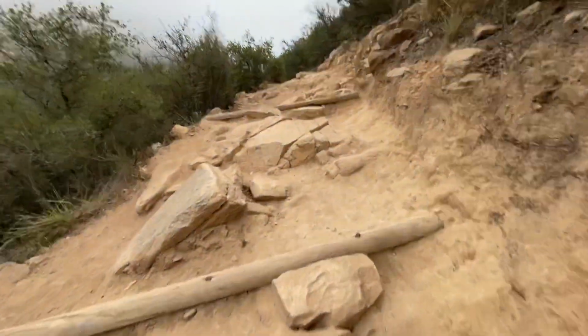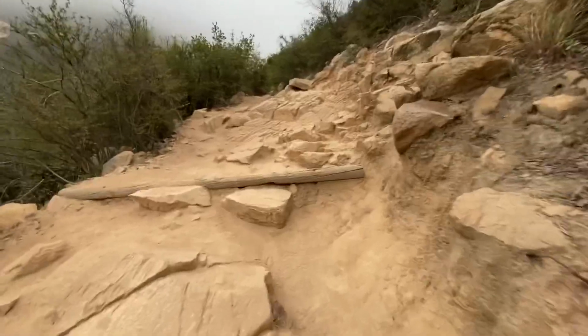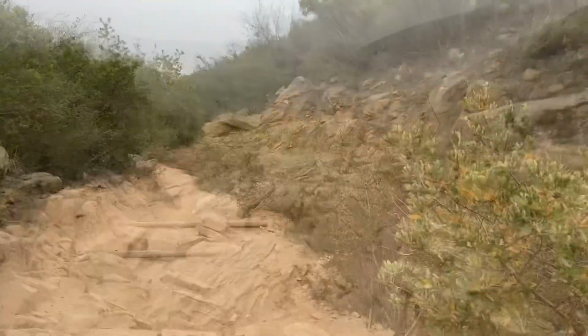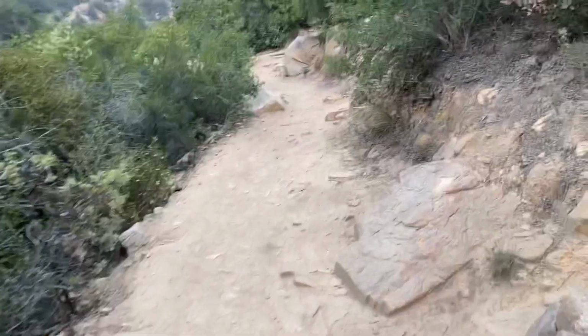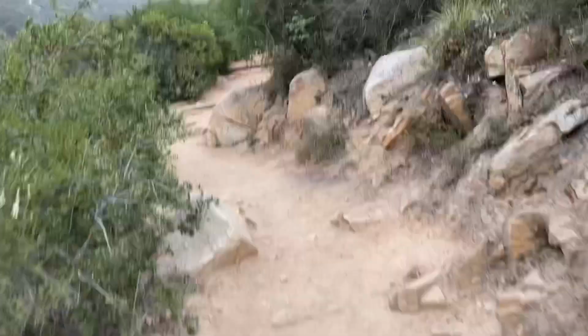So here's a little sample of some rough trails, but it's well maintained with these logs, so you still have some traction to get up here. So that's what we've seen so far. Now we've got some trails still. Once we get closer to the halfway point, there's a lot of switchbacks to get to the peak.